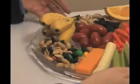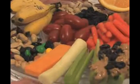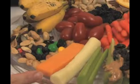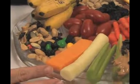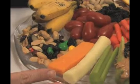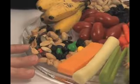Here we have cheese. This is some low-fat mozzarella and then cheddar cheese. This is really good too if you want to add to a small whole wheat tortilla and throw it in the microwave and melt it a little bit. That's an excellent snack. These are 2 choices of trail mix.